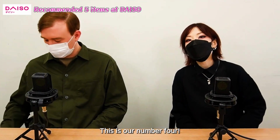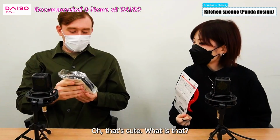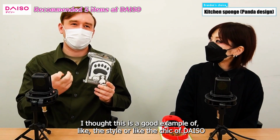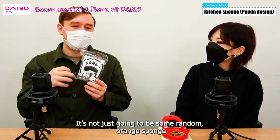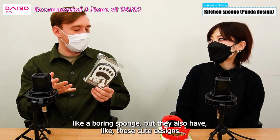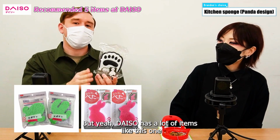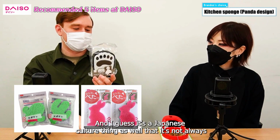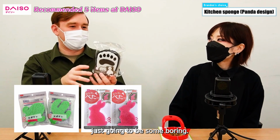This is our number 4. Da-ding. Da-dum. Oh, that's cute. What is that? I thought this was a good example of like the style or like the chic of Daiso in that it's not just going to be some random like orange sponge that you would just buy randomly. Like a boring sponge. Right? But they also have like these cute designs. But yeah, Daiso has a lot of items like this one. Where they put these cutesy designs on it, and I guess it's a Japanese culture thing as well, that it's not always just going to be some boring one.